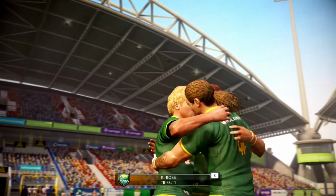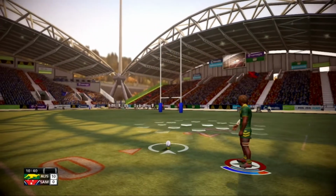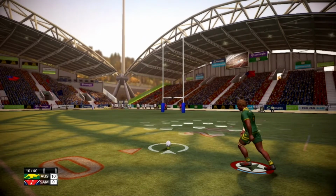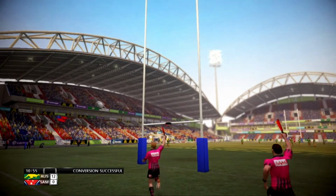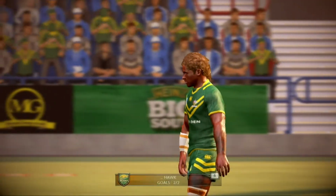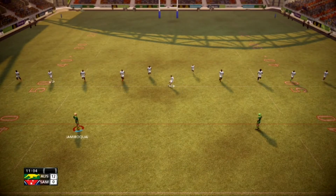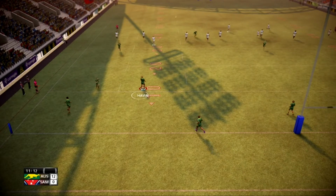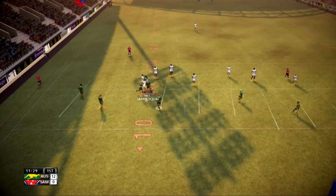Australia have scored a very good four-pointer here. Passing had pinpoint accuracy and the support play was first class. Straight down the middle. The coach will be over the moon with this performance so far. Still a long way to go, though. Australia lead 12-0.